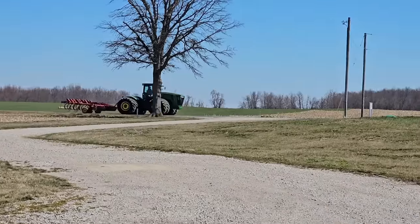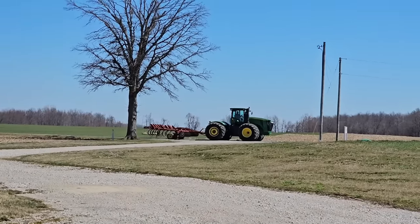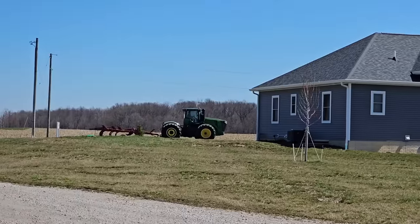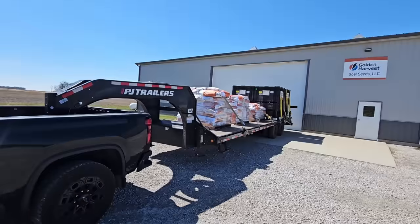And film that a little bit, watch it. Or maybe take an hour and spread some clover seed, something. But we got to be loaded up and ready to go, so we'll see how long that takes. There they go. I don't see the boys in there, but I'm pretty sure he's got them. Anyway, I am loaded up.